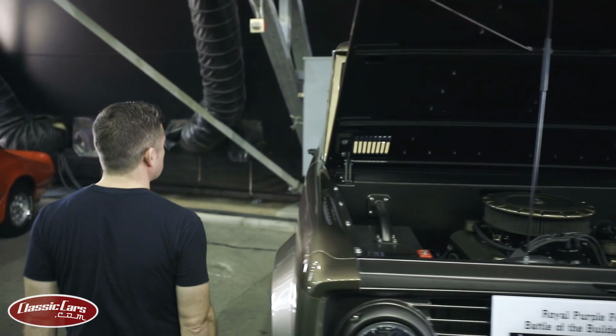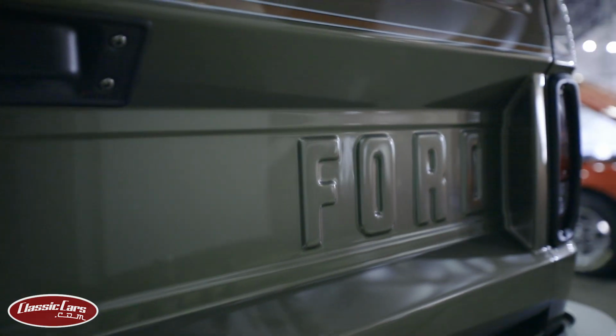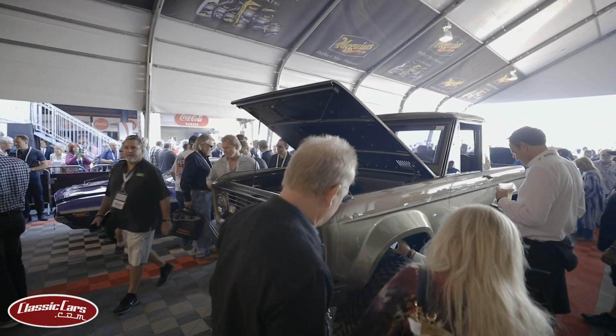The attention to detail is killer. Amazing paint and bodywork. The gaps are spot on. Yep. Everything is crisp and nice. And again, something you really can't appreciate unless you get on top of it and see it in person.